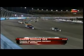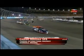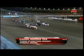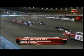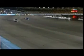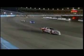Back to the Casino Arizona 125. Cars are rolling back onto the racetrack. Before they got going and fired back up again, Bob Dillner worked about as hard as I've seen any pit reporter work as he ran from the back of the grid to the front, and he was able to talk with Greg Pursley. Bob?